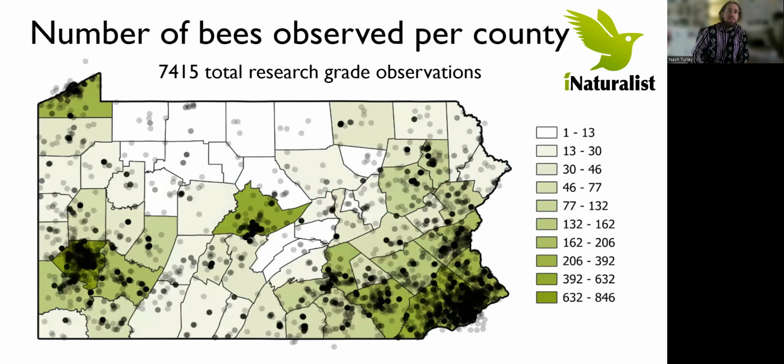In that same period of time, there were about 7,400 observations on iNaturalist. You can see there are a lot more individual collection locations, and it's spread out as well, but very clearly clustered in the cities. It's not too surprising. There are more people there, so that's where more data is collected.